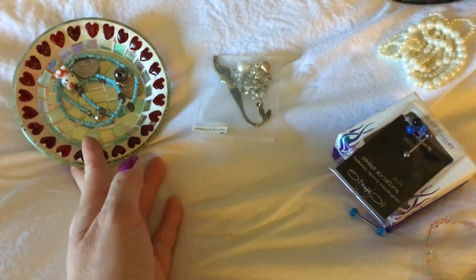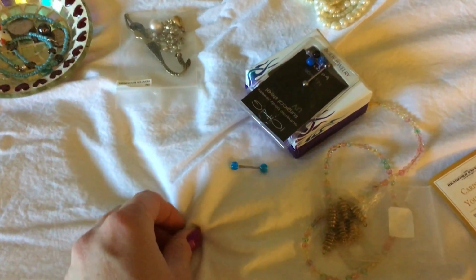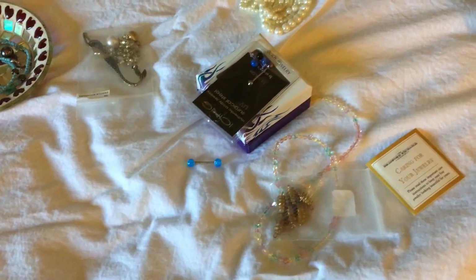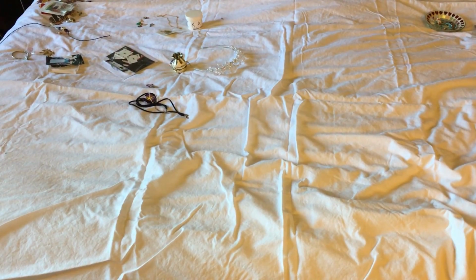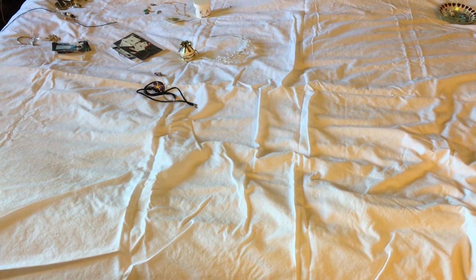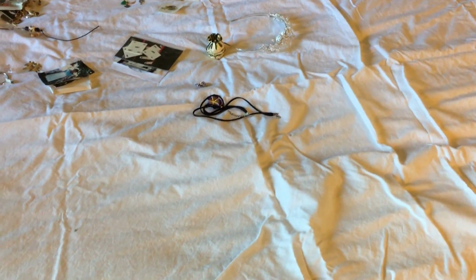I've got a little dish here that has a broken necklace we're going to fix. Bookmark. These are my tongue rings. Yes, I have a pierced tongue, but I haven't worn them in forever. Anyhow, I need to decide what I'm going to do with that. And this is another necklace we were making in the past. So, as you can see, I'm down to just a few little projects that I need to decide on and make decisions. So now's the time where I can pull up a chair and spend a few minutes.